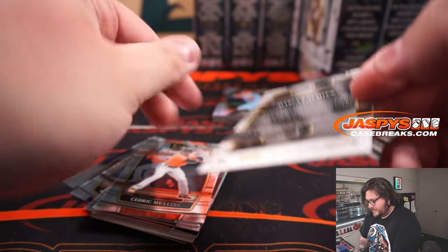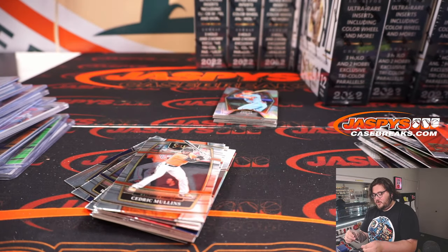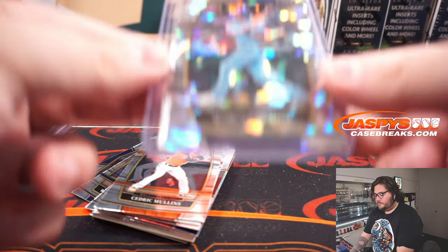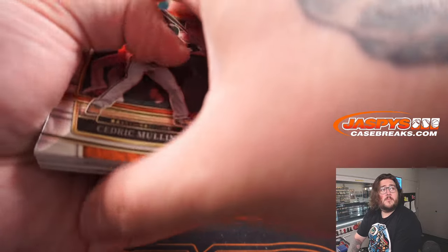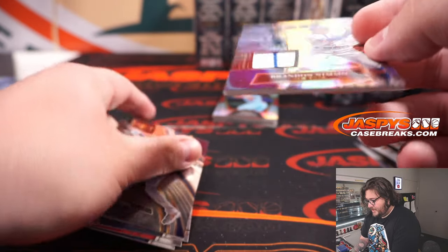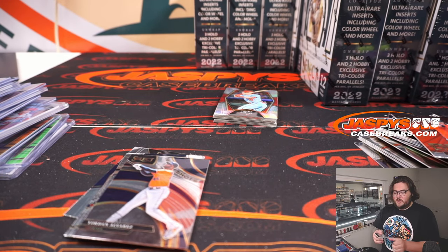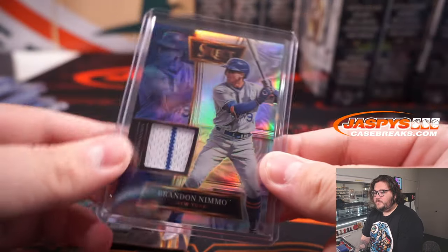Nice, cracked ice. Marcus Semien, 9 out of 25 on the cracked ice. Going to the Texas Rangers, that's going to Jerry B, Gary Bennington. Texas edition. That's a run. Red, white, and blue of Lars Nootbaar, those are non-numbered. Brandon Nimmo, two color patch there with the pinstripe. Select swatches, going to the New York Mets, going to Rex. 97 out of 250.